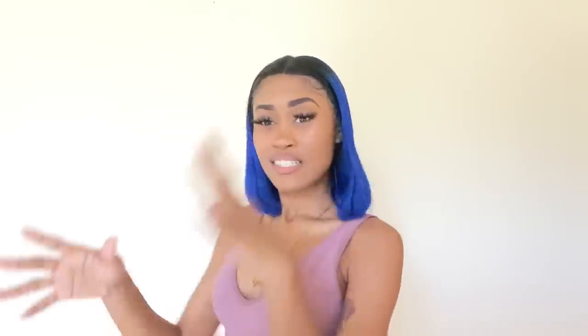So yeah, guys, I love this wig. Quality, density, nice, all right. Cool, breezy, gonna look a spice look, you know. It's perfect. I love the color. I love this color.